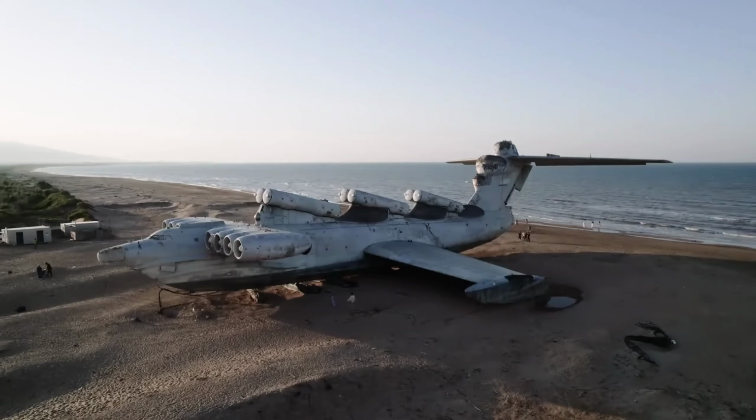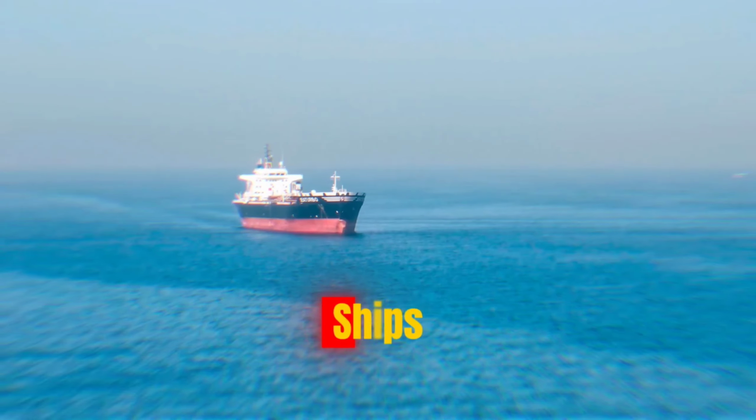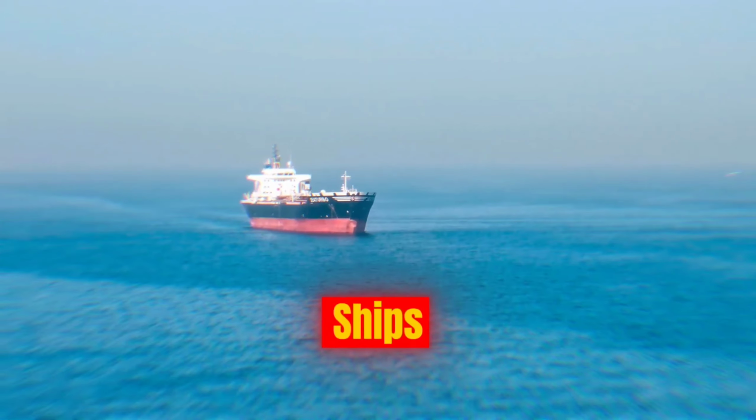Now, before we watch it move, you have to understand the strange in-between space this machine was trying to live in. Because it was stuck between two worlds that have never gotten along. On one side, you have ships. A ship is slow for one brutal reason. Water is heavy, incredibly heavy. It's roughly 800 times denser than air. So when a ship moves, it isn't gliding. It's shoving an endless wall of liquid out of its way every single second.